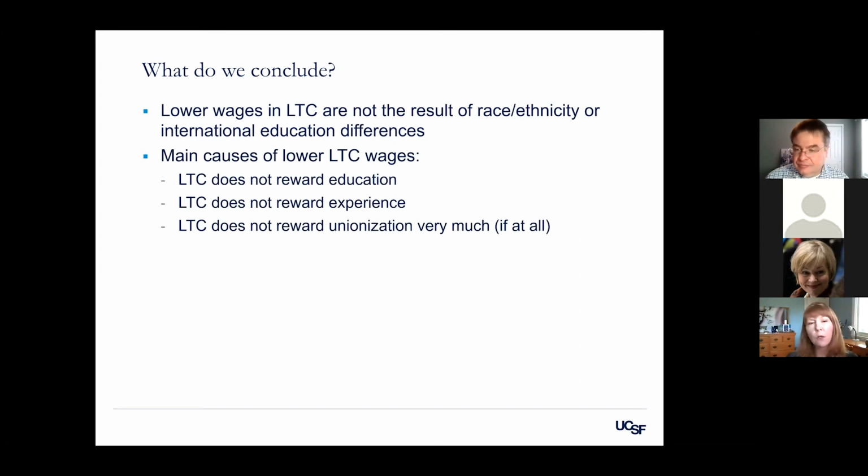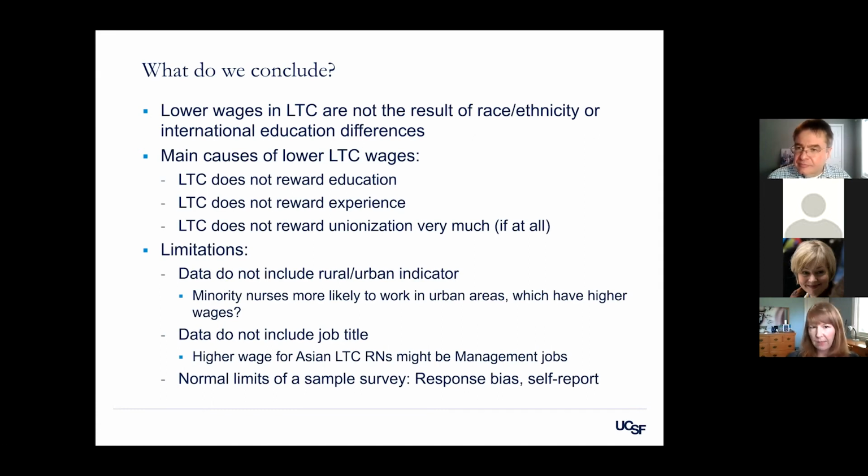So essentially, if you're a registered nurse and you work in another setting, you get higher wages for all of these factors, and in long-term care, you will not. Now, we have a number of limitations we have to deal with.